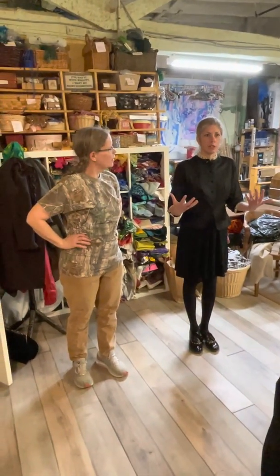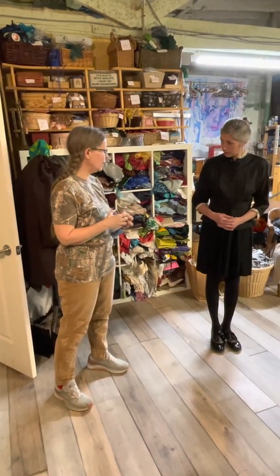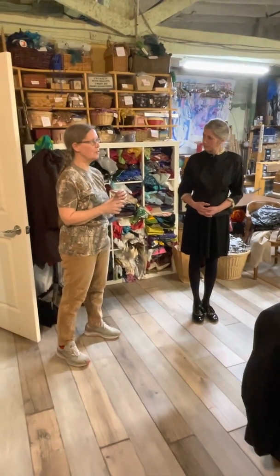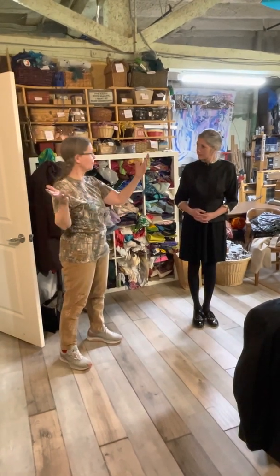So how many of these pieces, are they all donated? Where do you find them? It's kind of a mixture. There's a big mixture of things. Some of it is stuff that I've collected since I was very little, because I have been sewing for a long time and making things for a long time. Some of them are pieces that I got from my grandmother or from my mother, so there's some that came that way. There are things that are donated.